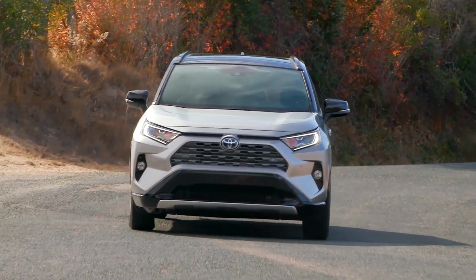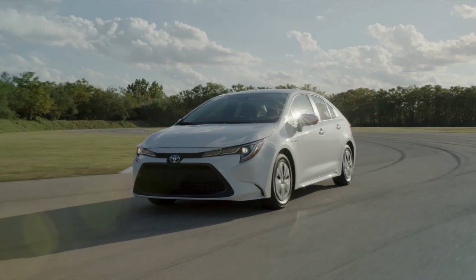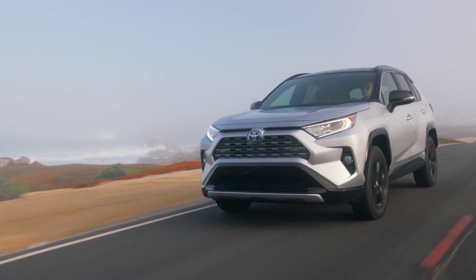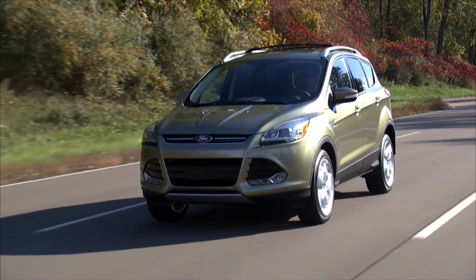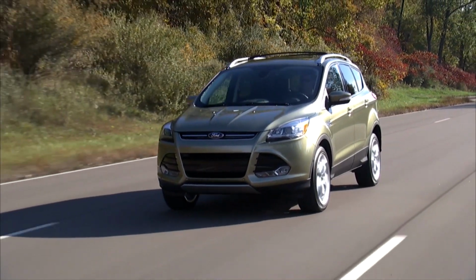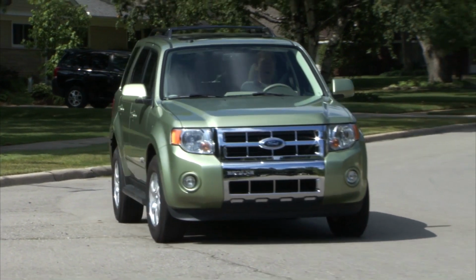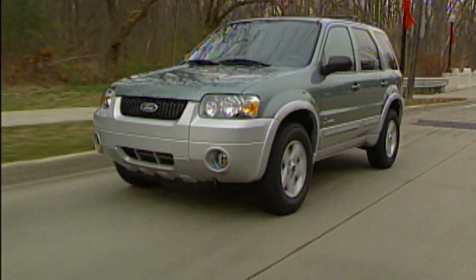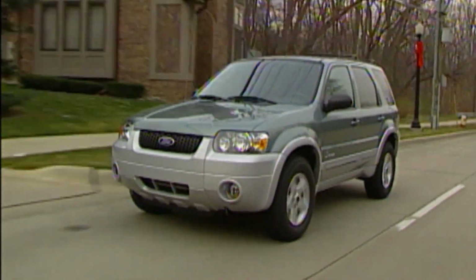When you picture hybrid cars, you normally think of brands like Toyota, which makes some of the most popular hybrids on the market, including the Corolla Hybrid, the RAV4 Hybrid, and of course the Prius. But other brands, including Ford, have been making hybrid cars for a very long time. And in fact, Ford was the first company to introduce a hybrid-powered SUV to the market with the first generation Ford Escape, which came out way back in 2005.